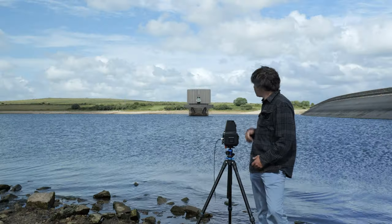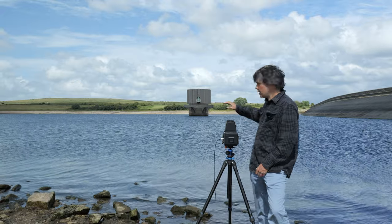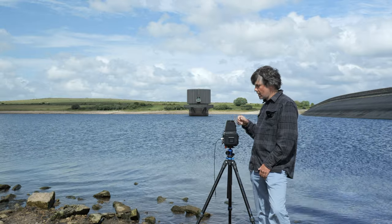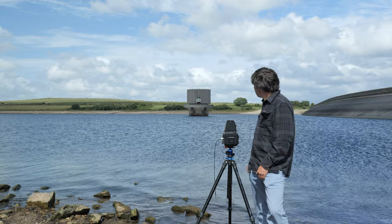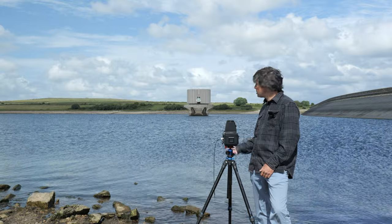So this is the water tower I was talking about earlier. I think it might work quite nicely on a long exposure, if I can really smooth out that water and get some nice movement in the sky. I'm also sticking on a red filter, which will give me some extra contrast. I think it might make quite a nice image. Quite minimalistic, but quite a strong image, hopefully.